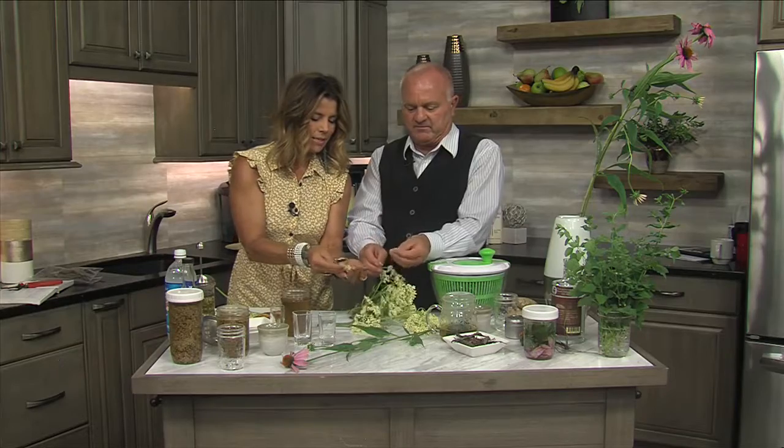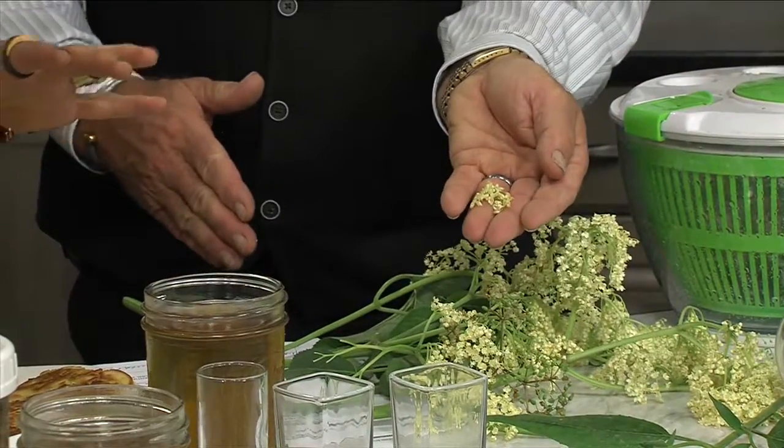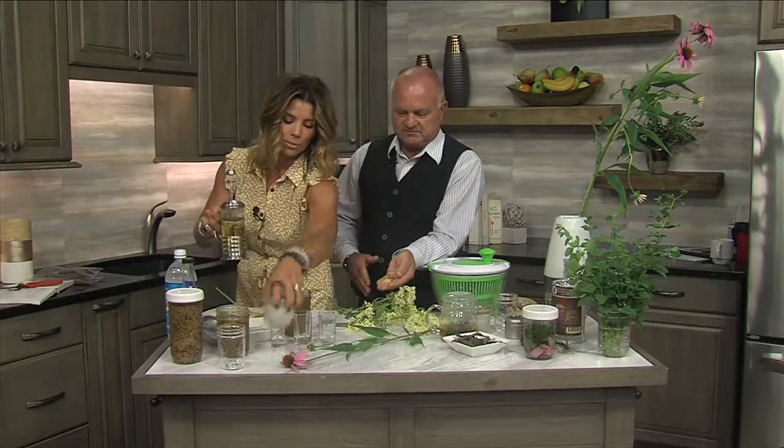What you're doing is just stripping the flowers off. You just pull like that. See how they come off very nicely. Just real easy like that. So you can dry them or use them fresh. I made a little batch of tea here for you, so I'm going to let you try it.